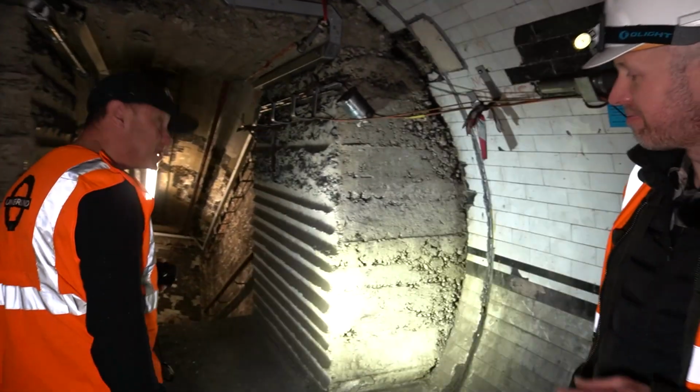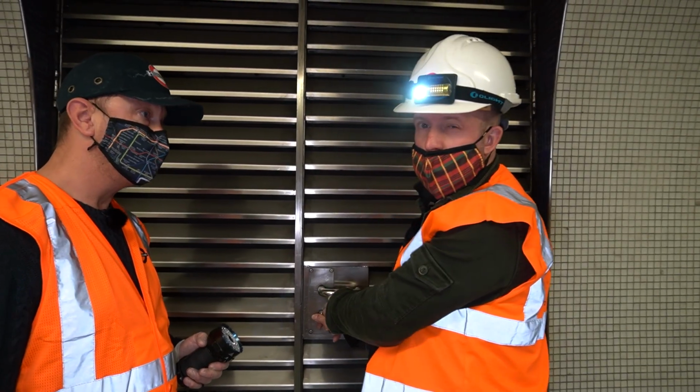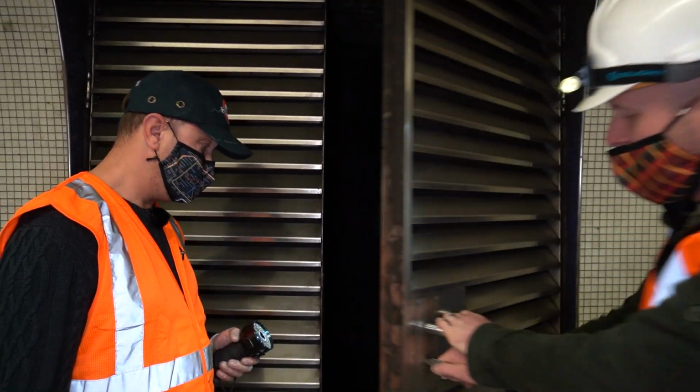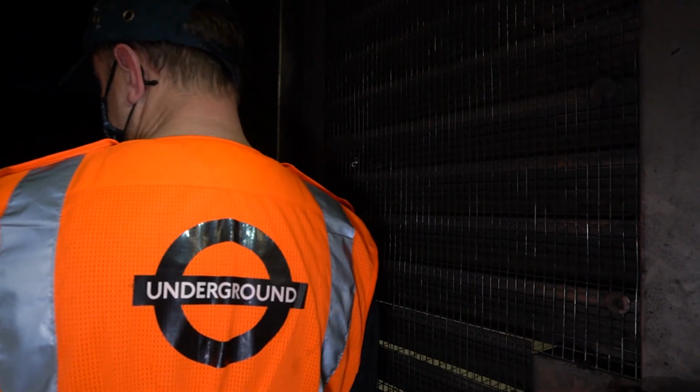Should we go to the lift then? Yes, please. Let's take the lift. Okay. Right, so we've come out onto the platform and we're now stood at the grill into the lift shaft. So let's have a look at what we got. You're going to need your torch. Right, let me just turn this thing on. It's a faff, this machine. Oh, here we go.